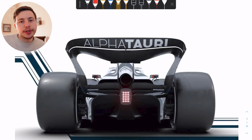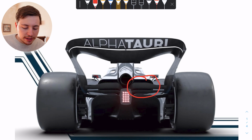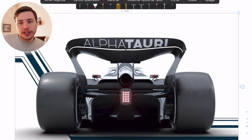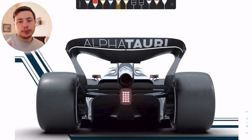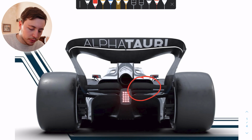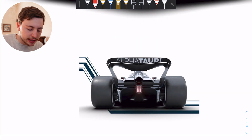But something that really confuses me about the AT03 is that even though I'm expecting the car to have cooling louvers, they still have a massive opening right here. And this opening just doesn't make sense if you have cooling louvers, because you would kind of be defeating the purpose of the louvers, as all of the air would be coming out of the louvers and none through here. So I don't really know what kind of geometry they have inside of the sidepod, but it's definitely very interesting.